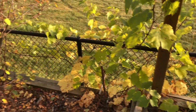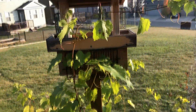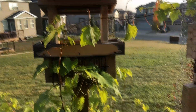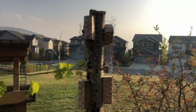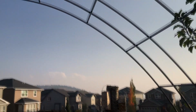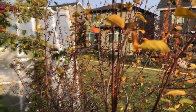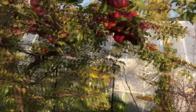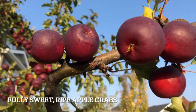My one grape that's been here a few years, I got one tiny bunch out of it. It's growing up, so I'm letting it grow up into my bird feeder, then cross over into this post, with the idea that next year hopefully it will grow up and swing over to the top of my arch. Cherry bushes did well, as did my apples. Oh, they are so sweet and delicious.